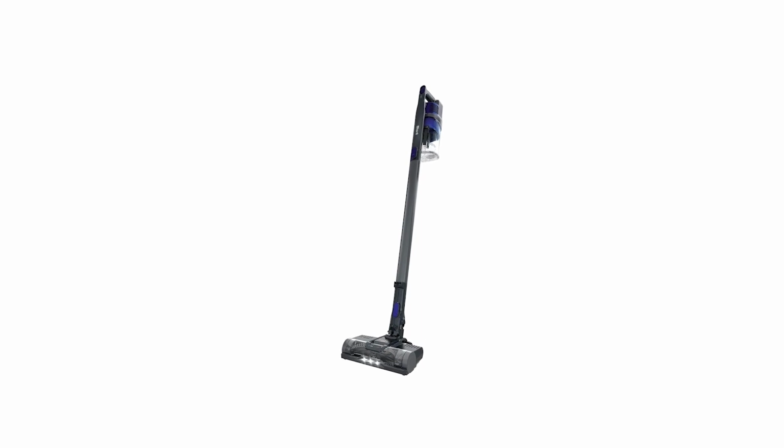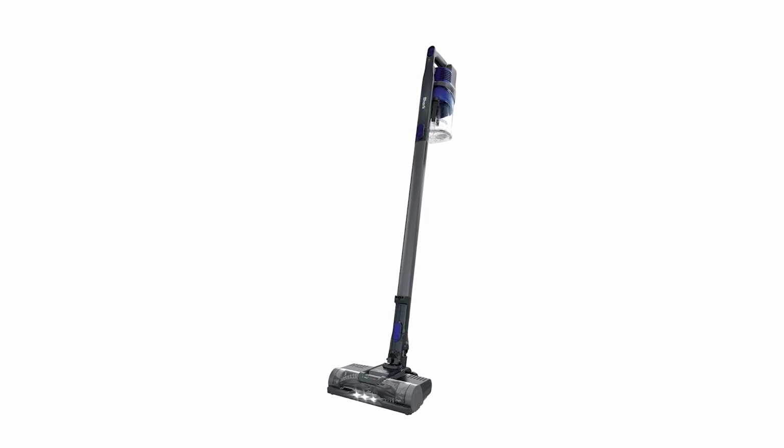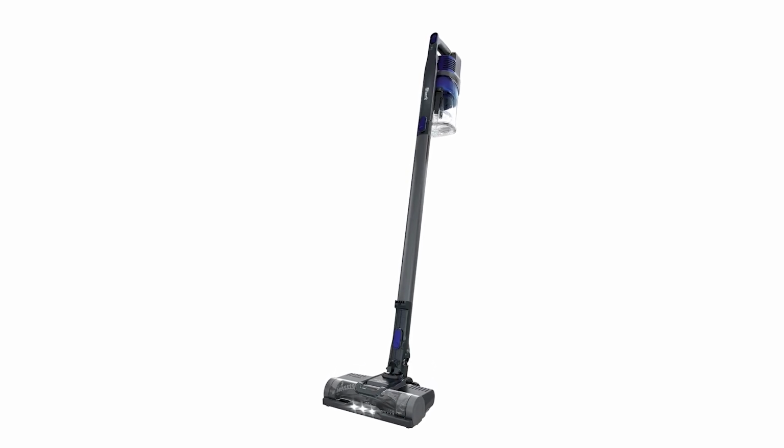However, some have mentioned that the tube can get clogged with pet hair and it doesn't come with a wall hanger. It's also noted for its ease of maneuverability and efficient performance on both carpet and hard floors. Overall, it's a great value for the price and highly recommended for pet owners.